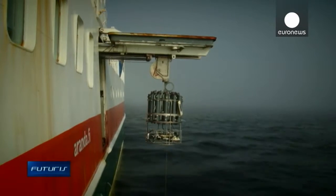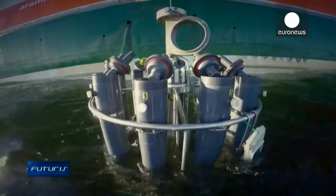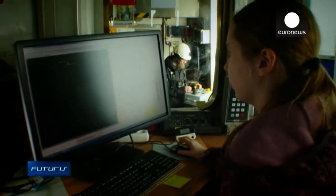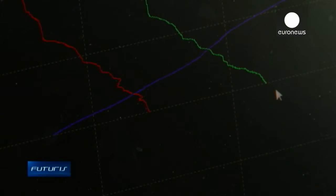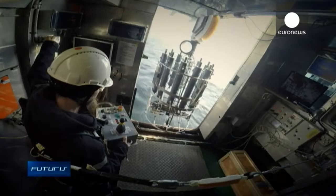Water samples are taken at different depths, in different locations. Other teams are doing this around Europe, and the results are brought together and analysed by the EU's DEVOTES research project.